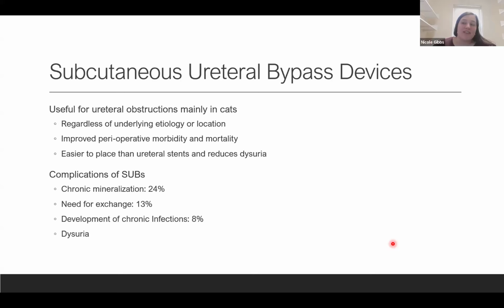Because of how small the ureters are in cats, it can be difficult to place ureteral stents in them, and as well because of where their ureter inserts into the urethra, kind of at the junction with the urethra, placement of a stent often causes dysuria. And so having a sub device that inserts into the apex instead can help reduce the dysuria comparatively to stents.